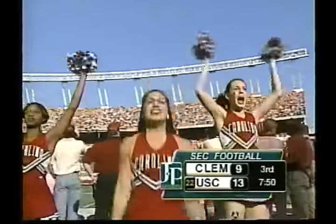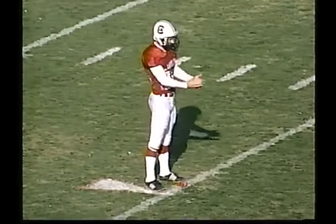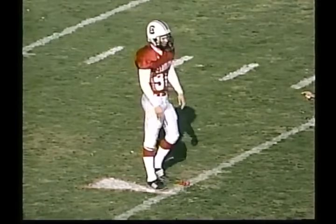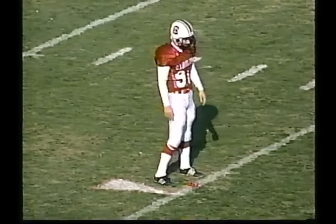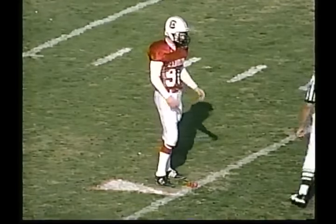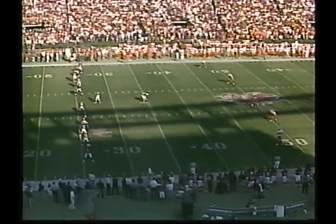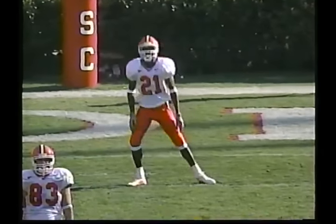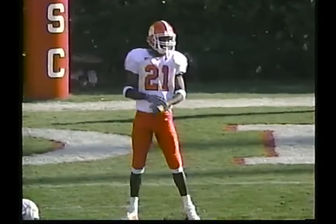Gorgeous day here in Columbia, South Carolina, and the cheerleaders having a good time. They've got the lead after an impressive drive to start the third quarter by the Gamecocks. 13 plays, 40 yards in 7 minutes, 10 seconds. And Weaver connects on a 42-yard field goal. Yeah, you talk about shortening the game. Opening drive of 7 minutes and 20 seconds, chewing up nearly half of the third quarter as they just ran the ball and continued to.